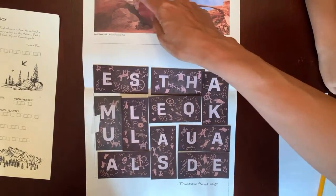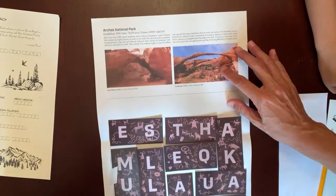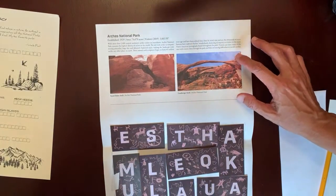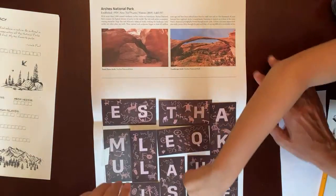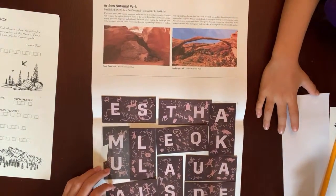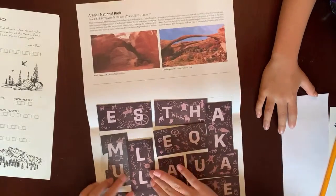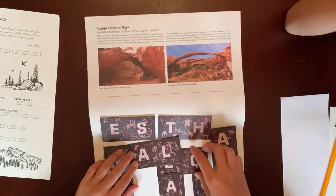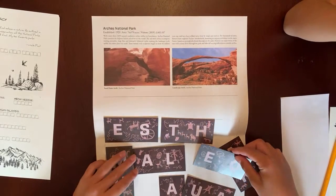Okay, so you read up here, right? On the top of the sheet, there's some information on the national park. Is there any information on this sheet? Oh, what's that? Traditional Navajo adage? Adage, so maybe like a saying. Can we look anything up? Is this going to be in English? Yeah, it'll be in English.